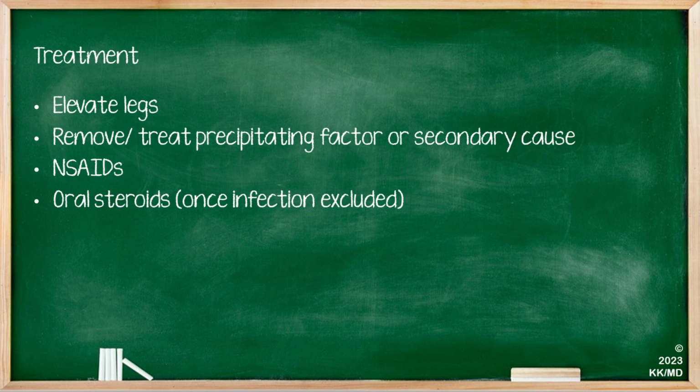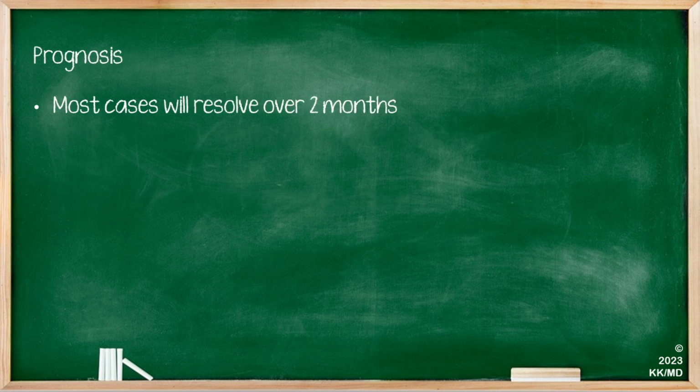Treatment includes elevating the legs and removing and treating the precipitating factor or secondary cause. NSAIDs can be used for the pain, and oral steroids can also be used to try and settle this once, of course, infection has been excluded. Most cases do resolve over the course of 2 months.